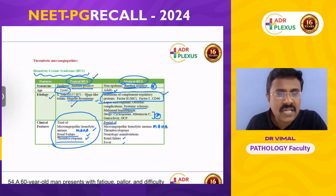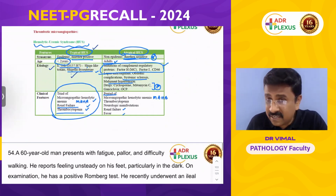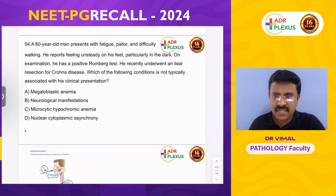The other one is Shigella dysenteriae. Remember, hemolytic uremic syndrome is associated with the triad: microangiopathic hemolytic anemia, renal failure, and thrombocytopenia. Moving on to the 54th question.